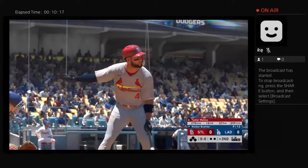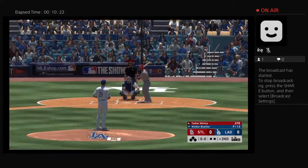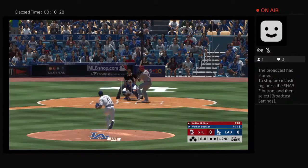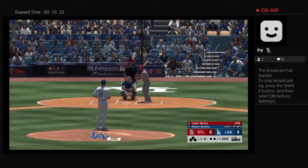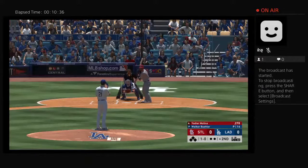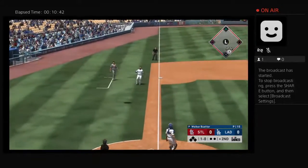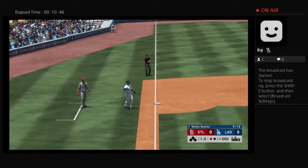Second inning set to go, and here now is the catcher, Yadier Molina. The catcher, number 2, Yadier Molina. He's ready. Here's the first offering. Ball, that's out. Here it comes. Popped him up. And there's your first out of the inning.